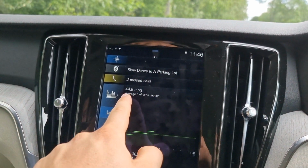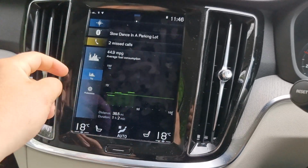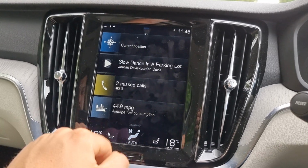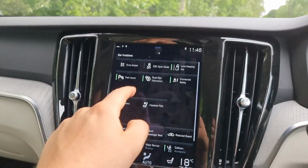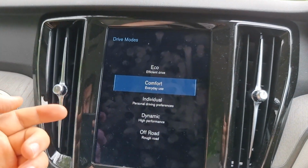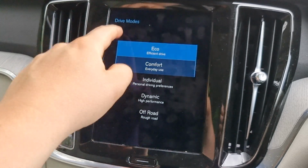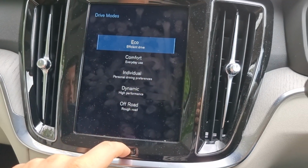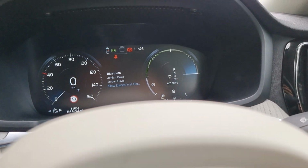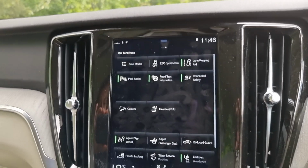As you can see, it's currently showing 45 mpg, which isn't too bad. I'm sure if I drove more carefully I could get better mpg. You then have on this side all your car functions here. So you've got your drive mode select. On this car you have off-road, dynamic, individual, comfort and eco. To put that on, it turns off. There we go. It changes your rev counter here and gives you a more economical sort of driving approach, really.